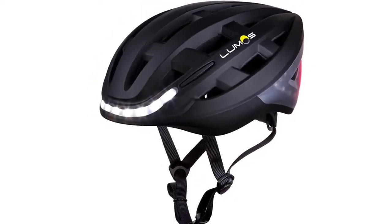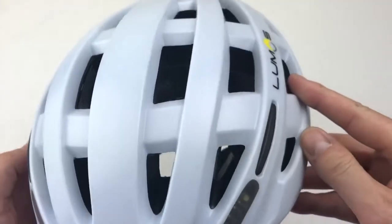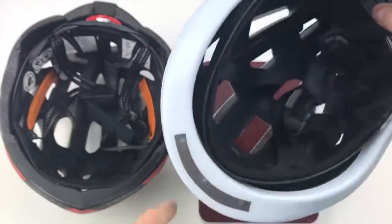size but in a wide choice of 5 colors. The Lumos has only 17 vents, which is average in this comparison. The Lumos weighs in at a whopping 445 grams though, which feels much heavier.